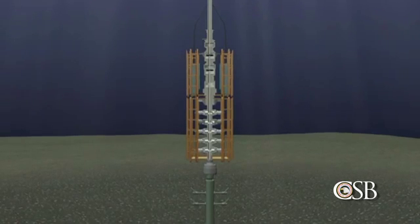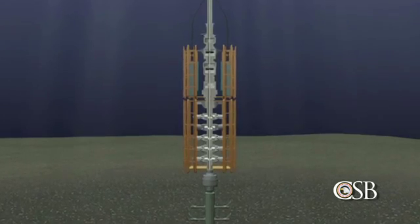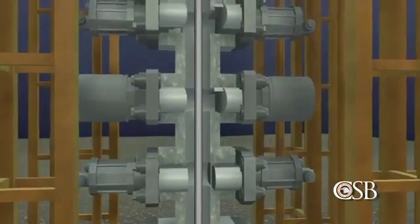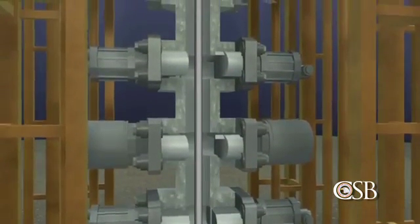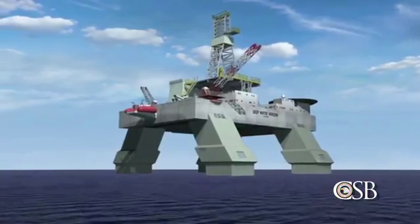The BOP is a complex electrically and hydraulically powered device that is essential for controlling the well and, in an emergency situation, preventing a disaster on the platform high above on the sea surface. The BOP is connected to the rig by a large diameter pipe called a riser.